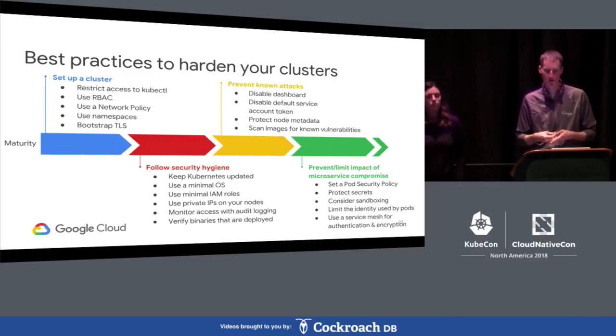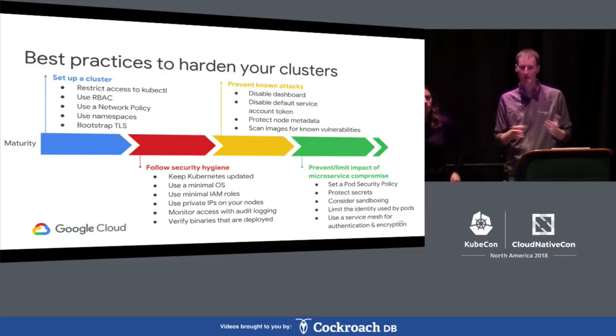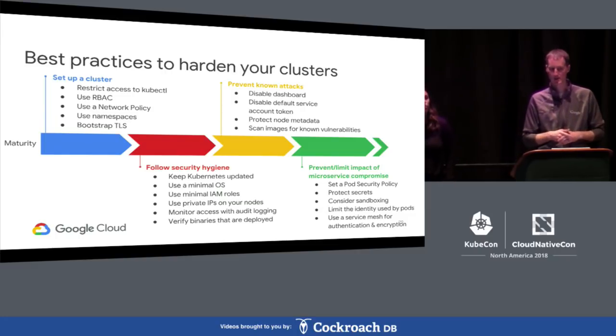For Google's Kubernetes Engine, we further published another hardening guide that covers the main elements to address there, kind of based on the difference of what's done by default and what's not. And there's a link to that at the end of the talk as well.